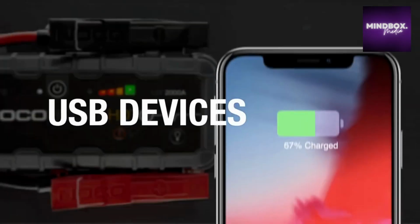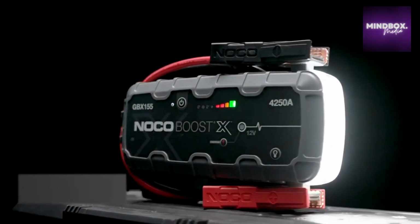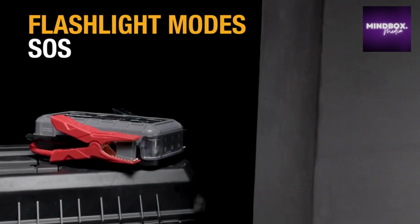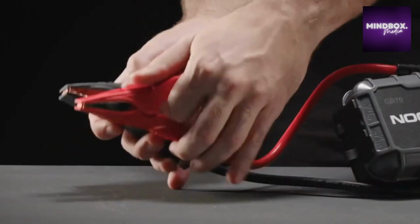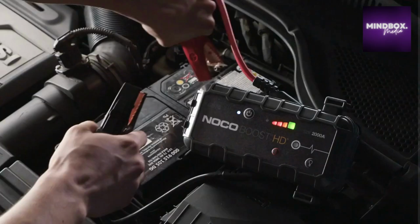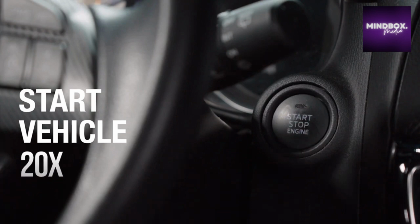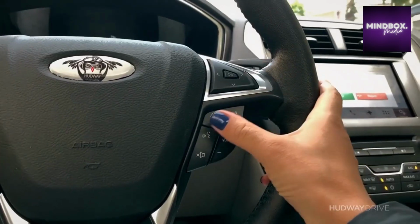This amazing jump starter also doubles as a power source for your USB devices, enabling you to recharge your smartphone or tablet while on the go. And that's not all. With its 100-lumen LED flashlight featuring SOS mode, the GB40 will keep you prepared for any emergency. Imagine the peace of mind you'll experience, knowing that the GB40 can jumpstart your vehicle up to 20 times on a single charge.